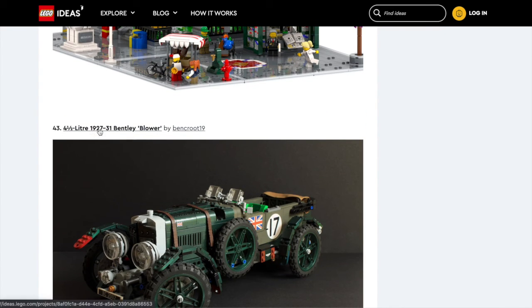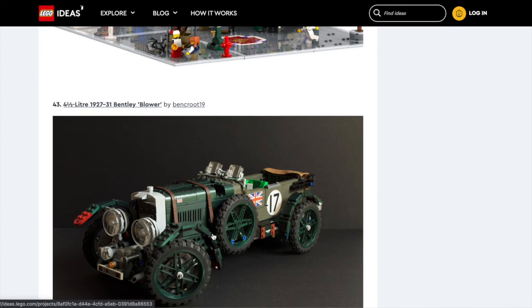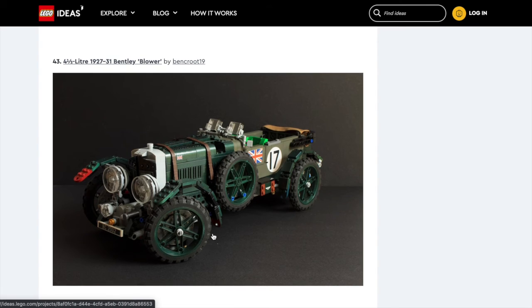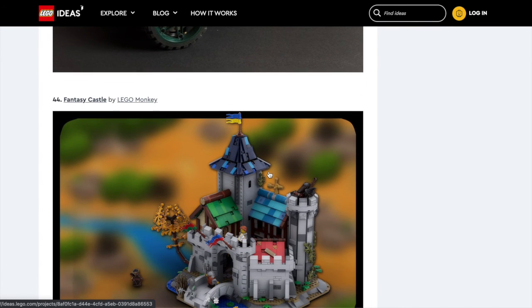4.5 liter 1927 to 31 Bentley blower by Ben Crute 19. It's a cool model. I think it's like a World War II style vehicle, but we already got a Ideas car. I don't think it's going to happen, but it's a really nice model. I think it's really well done, but it's not going to happen in my opinion.